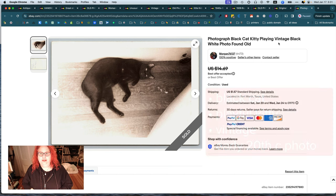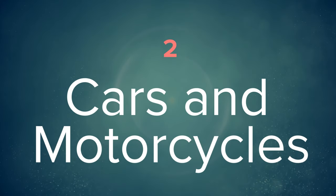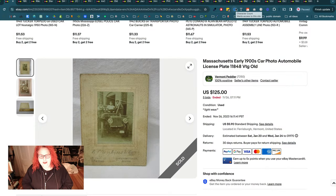So that's the pets. Cars and motorcycles. It's probably pretty obvious that cool photos of old cars can sell, but there's a wide variety of kinds of photos of old cars. And also, motorcycles fit in that same sort of genre.